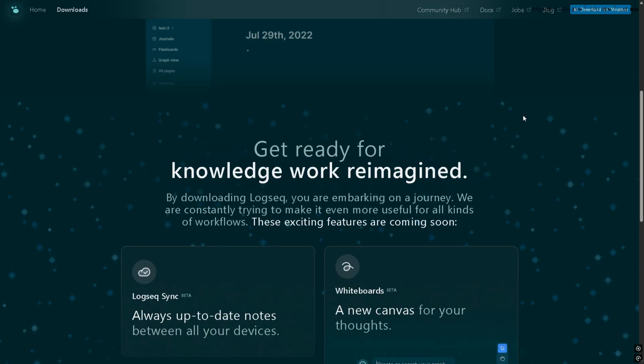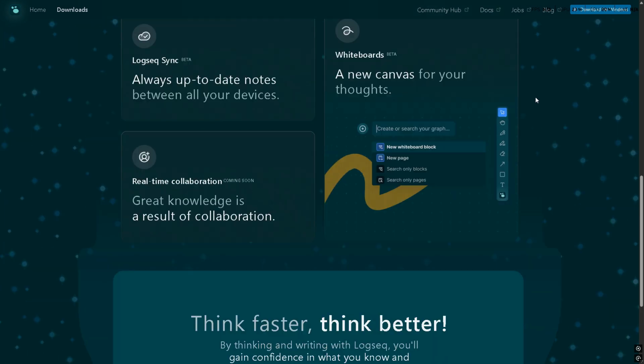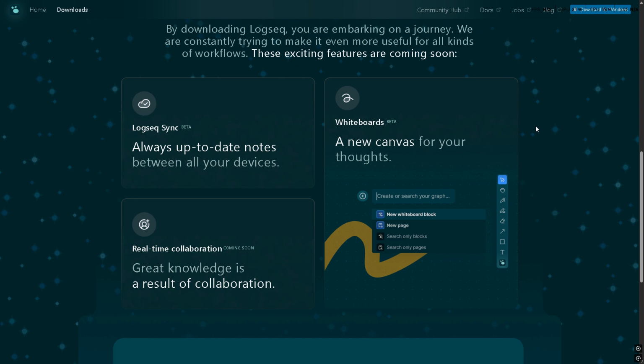Logseq versus Zettlr, best note-taking tool for you. In this video, I'm going to show you the difference between Logseq and Zettlr to help you decide which one is the best note-taking tool for you. So make sure to watch this video to the end. And let's get started. So the first thing that you want to do is take a look at Logseq.